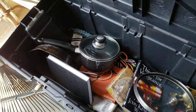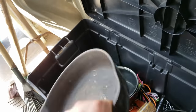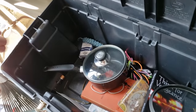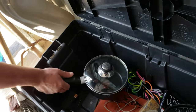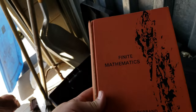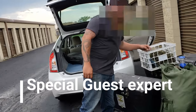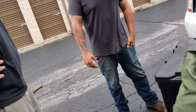It's like half books, half something else. Cast iron. Paracord and stuff. Finite mathematics. Just read this. Have a fine day. About 500.